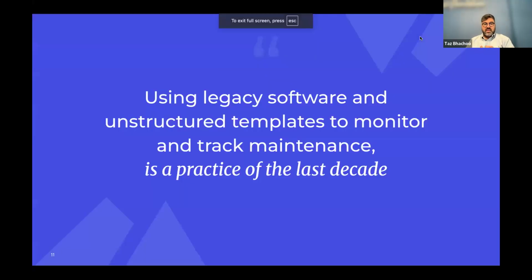So what we've seen here is that Kaiko Systems presents a new way to capture, collate, analyze, and ultimately make decisions using the data that you are capturing through your day-to-day operations. And I think the overriding message and conclusion is that using the legacy software and those unstructured templates to monitor and track maintenance is a practice of the last decade. If we look back at all of the information we've presented today, the current status of the global fleet is aging. It's been recognized by organizations like McKinsey, like DNV, like ABB, that there are a number of incidents and infractions caused by a lack of adherence to proper maintenance, to following proper safety procedures, and to conducting those proper maintenance checks on board your vessels.